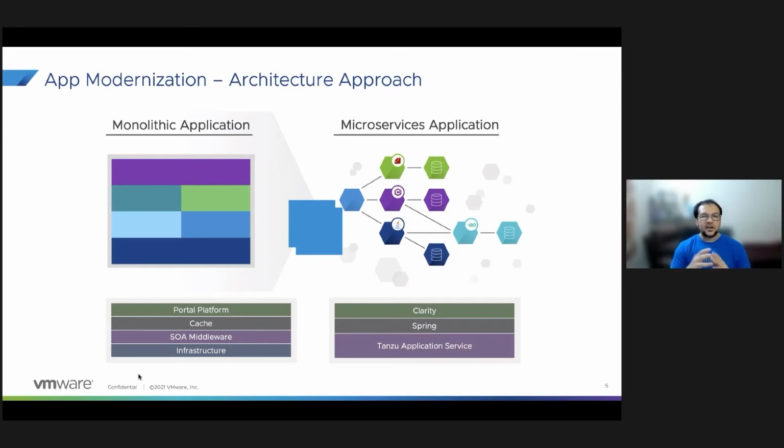As a general architecture guideline, we decided to transform the monolith to a microservices application. We decided to move away from this legacy architecture to a more lightweight and decoupled microservices architecture. In the microservices architecture, we use the Clarity framework to develop the single page applications. This helped us in providing a faster and responsive UI and a better user experience. We heavily use Spring for the backend services. And all the services are deployed on the Tanzu Application Service platform.